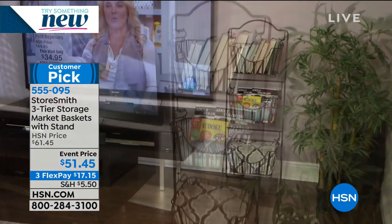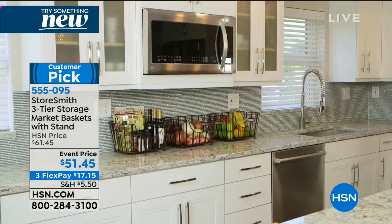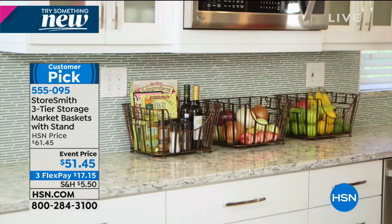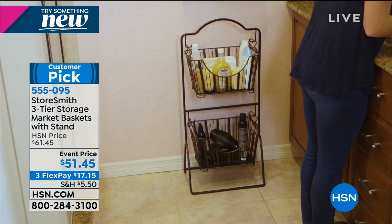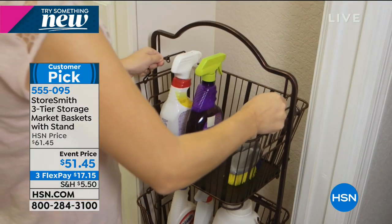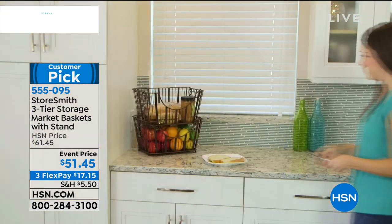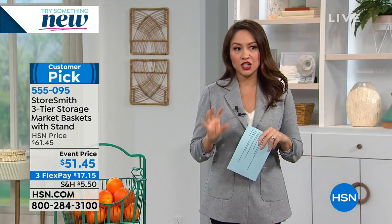If you want to do magazines with it, if you want to do this with cookbooks in the kitchen, if you want to do this in the bedroom, any room that you want, it comes with a stand, or you can do the baskets on their own. That's where the versatility comes in. Whatever your need is, you're going to be able to do that. We've taken $10 off this customer pick, $51.45, and we have this available in some really good colors.